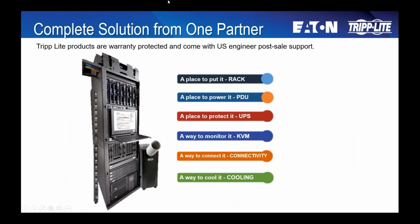Okay, so why Tripp Lite? Outside of server storage and the networking pieces of your customer's data center, we offer everything else that surrounds that. It's a one throat to choke, one back to pat scenario where you don't have to reach out to 3 or 4 vendors to build out the data center infrastructure. You can reach out to one company, Tripp Lite, that can provide all of what's on the screen plus more.